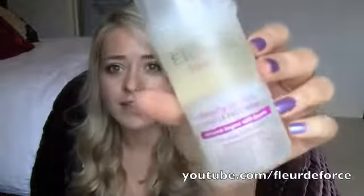Really, really nice. As you can see, I've used up about half of it so far, and I've just been really loving that. And my skin's been really good recently. I don't know whether it's due to this or my Clarisonic or my moisturiser, but something I'm doing is going right, so I'm going to keep on using it because everyone likes having good skin, right? So I'm not going to stop doing what I'm doing at the moment, so love that.